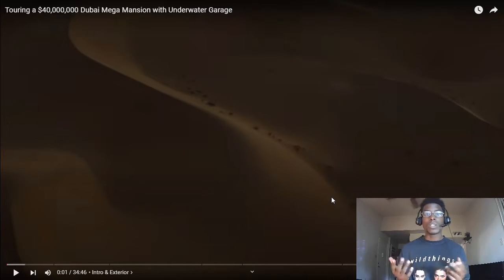I've always wanted to travel to Dubai. I found out it's not too expensive, so I will be traveling to Dubai in my lifetime. But the properties and the architecture in Dubai is highly advanced. I really like it. Can't wait to see it. But this is actually a mansion in Dubai, so I'm extremely excited to see this.